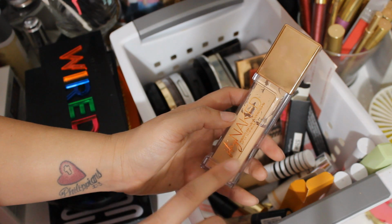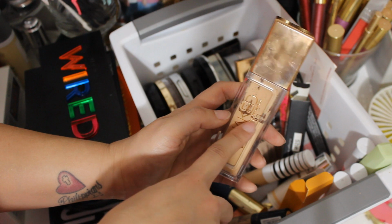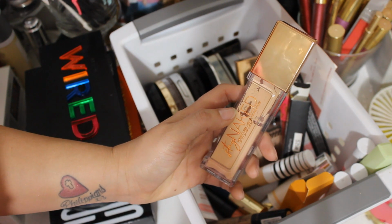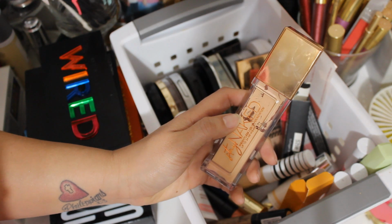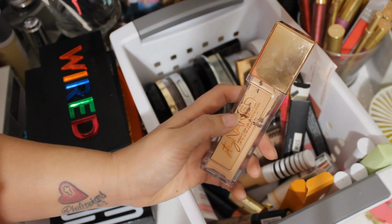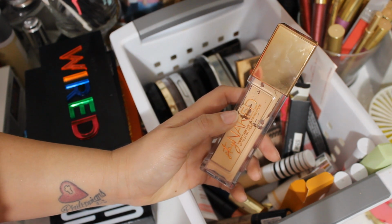But the downside is it needs a lot. You can see I had used this for 2 months and I'm already almost halfway done with it. Whereas with most foundations I need maybe 2 pumps to cover my whole face, with this I need about 6 pumps to cover my whole face. So for that, that's kind of insane to me.